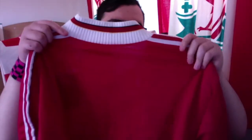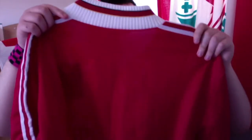So, yeah. Unfortunately, there is no player on the back of this, but to be honest with you, I wasn't really bothered about the player on the shirt. It was just the shirt more than anything. Very nice. Next, we have got this season's home shirt.